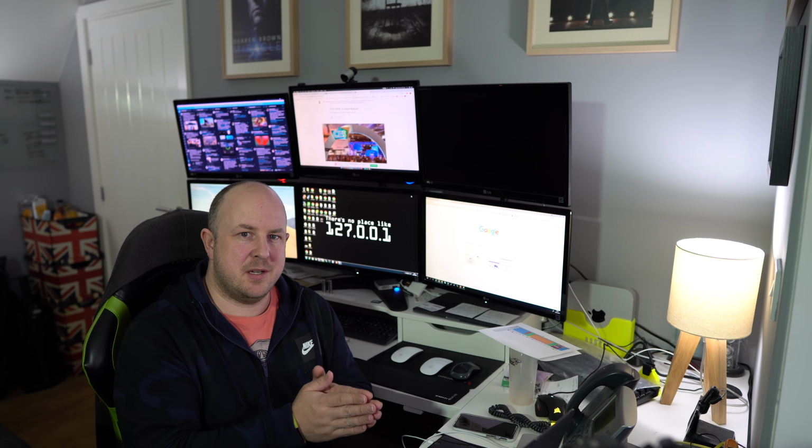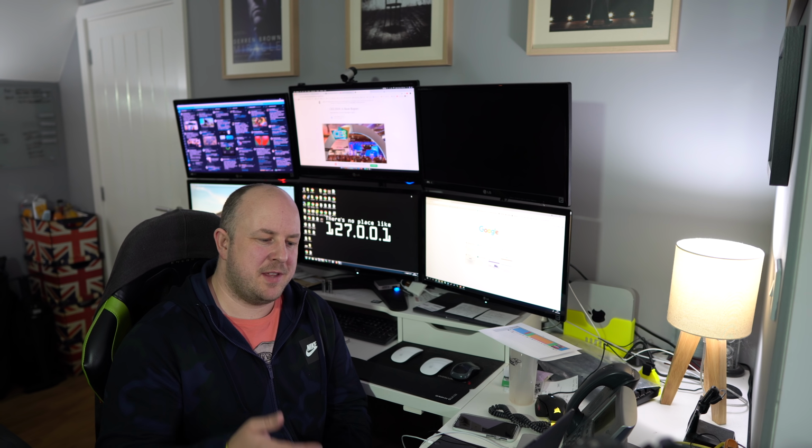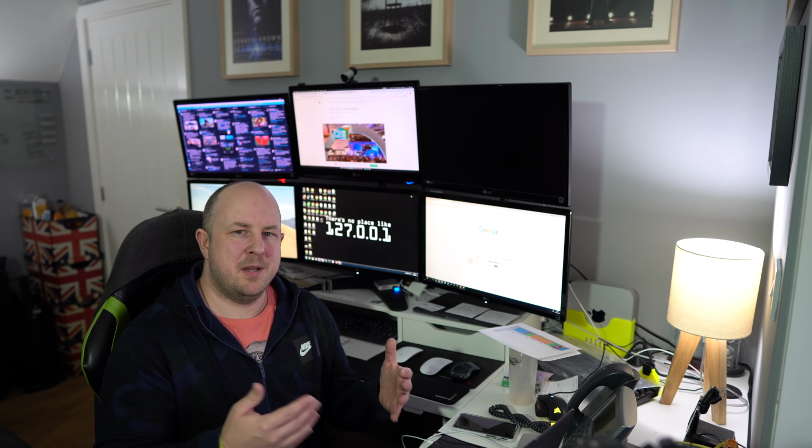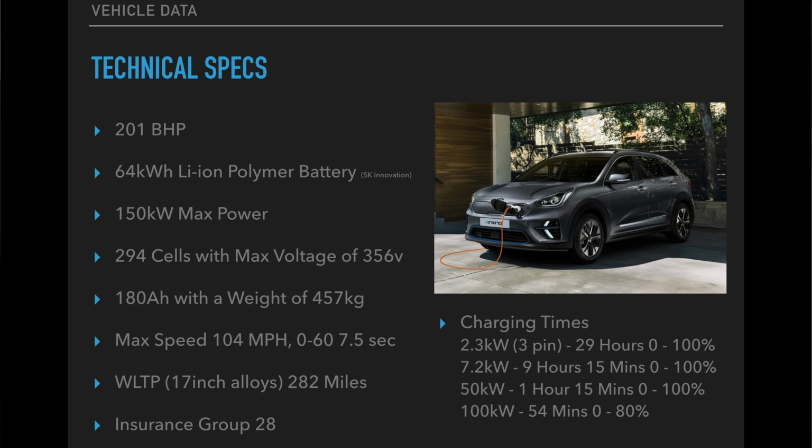It's also quite good in terms of delivery, because if they were using LG Chem batteries as well, then that's going to hamper delivery and production even further. So keep that in mind. In terms of max power, 150 kilowatts. So obviously when you floor it, that's how much power the batteries can deliver. The battery pack is made up of 294 cells with maximum voltage 356 volts, which is a total of 180 amp hours, and the battery pack itself weighs 457 kilograms. The eNiro can do a maximum speed of 104 miles per hour and 0 to 60 in 7.5 seconds.